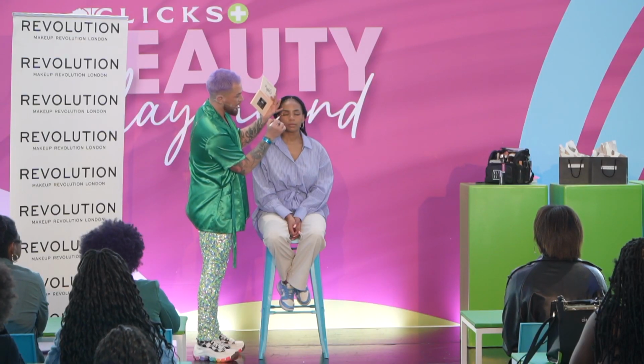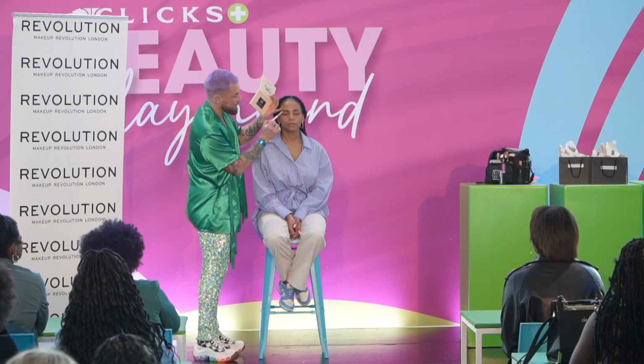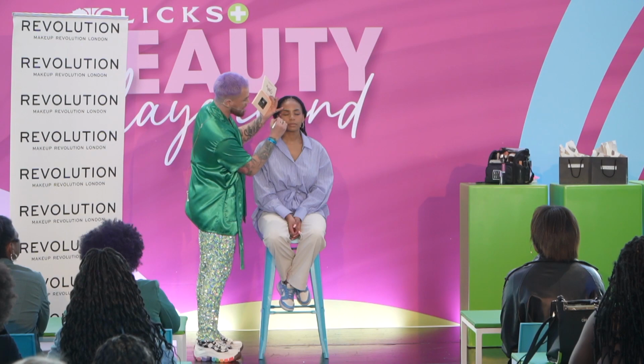So I'm focusing the pigment in the crease. Tap, tap, tap. And as I'm coming to the brow bone, I'm lifting the pressure and just fluttering the brush away. Because I want the pigment still to be there. I want a definition in color, but I don't want necessarily a definition in line. Okay? And we just tap, tap, tap.